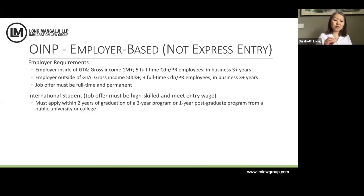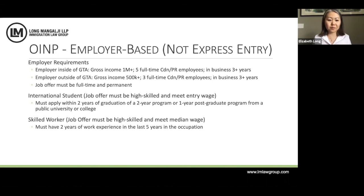Now, after that, there are 3 categories. The first one is the international student category, and that's going to be probably the easier one for you guys to apply for. You have to apply within 2 years of graduation of a 2-year program or a 1-year postgraduate program. So for those of you who are thinking of doing a 1+1 program, make sure your second program is a post-grad program, okay? It has to be at a public university or college. Of course, Sault College is one of those.